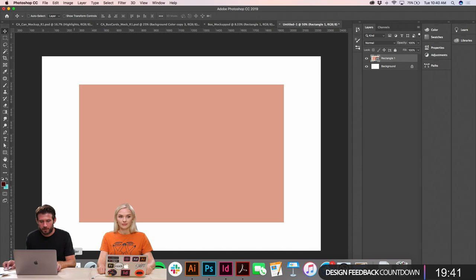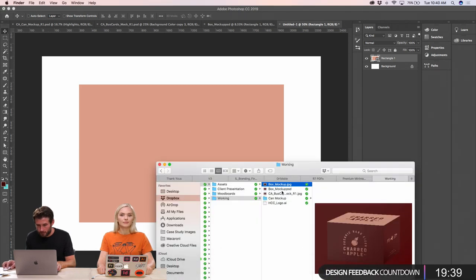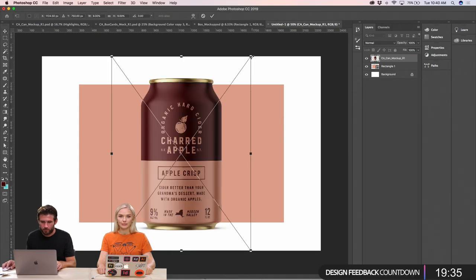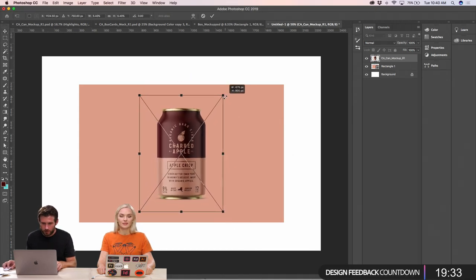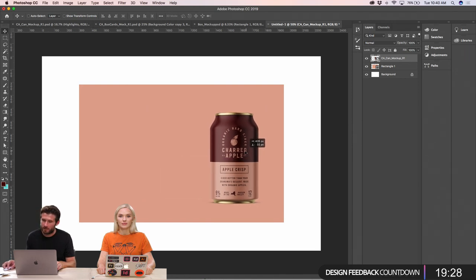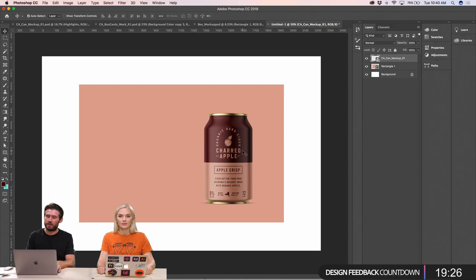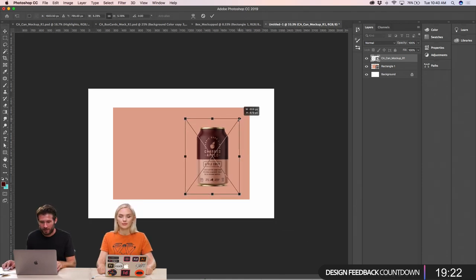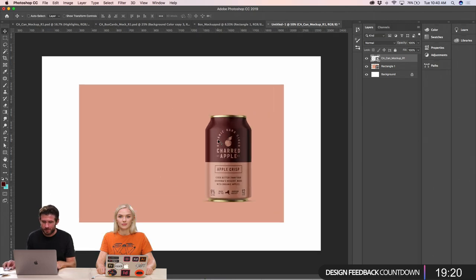Then maybe we'll go into our Finder, grab our can mockup, bring that into there. Oh, nice. Yeah, so I can sit over there. Maybe we'll make a little product page or something, because that's always nice to show them how the can will look digitally, or sitting there with type and stuff like that around it. So let's place that guy right there for now. Probably want to put a little.